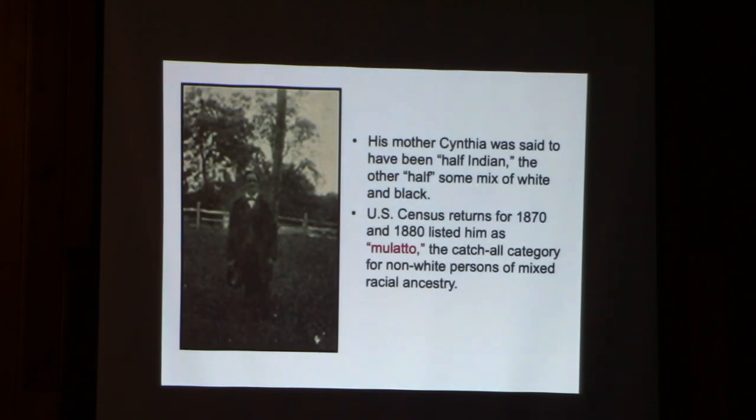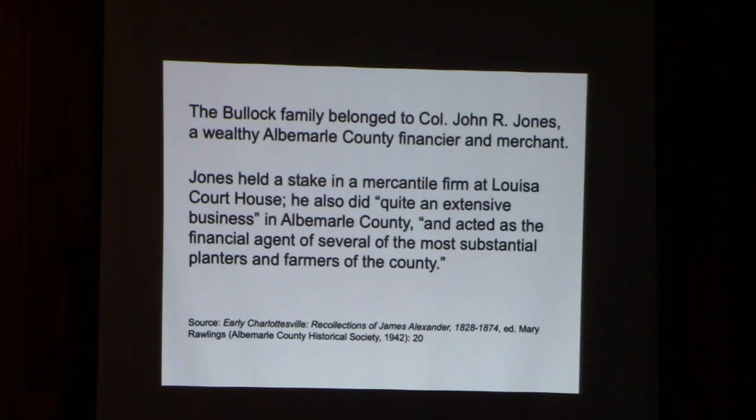His mother, Cynthia, was said to have been half Indian, the other half some mix of white and black. U.S. Census returns for 1870 and 1880 list him as mulatto, which of course is the catch-all phrase for non-white persons of mixed racial ancestry. Is that important? It could be. It could have some value, social capital attached to it for him. But we'll at least note that.